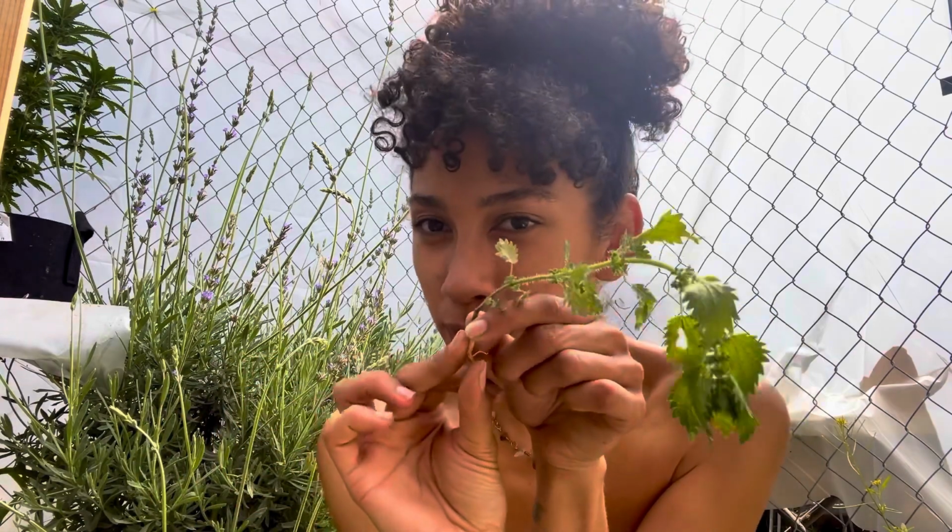When you're harvesting, always make sure to wear gloves. I grabbed this with my bare hand, but I grabbed it by the roots down here. I still got stung a little bit.